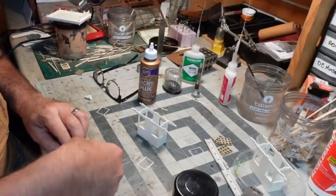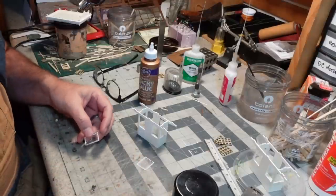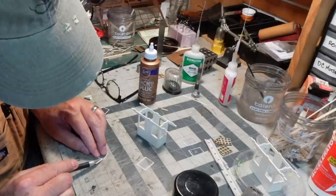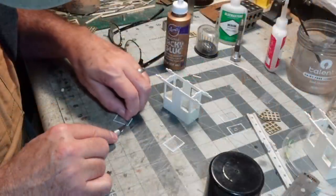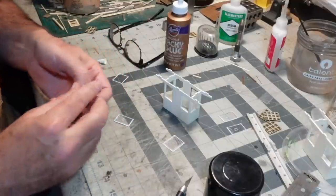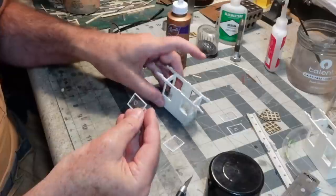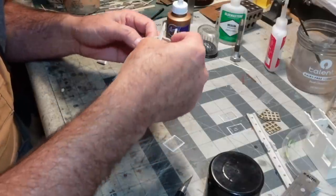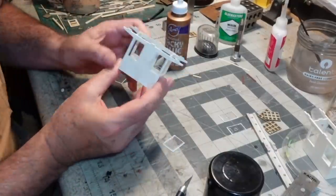And I can press down on it without fear of getting a big thumbprint on the acrylic, because it's still got the backing sheet on it, which I'm going to try and take off now. The acrylic. And then I can just take the whole mess and drop it into the window frame. All right, now I just need to do all the rest of them.